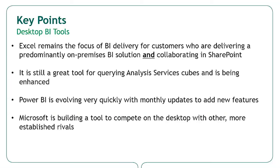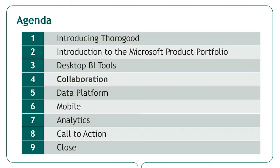This free-to-download tool is evolving very quickly through significant monthly updates with the goal of being able to compete with other more established rivals. It already has some improved capabilities over the tools offered in Excel, and it's optimized for use with Power BI Service to publish reports. But as we saw, if you desire to remain on-premise, there is the ability to publish to Pyramid Analytics servers.